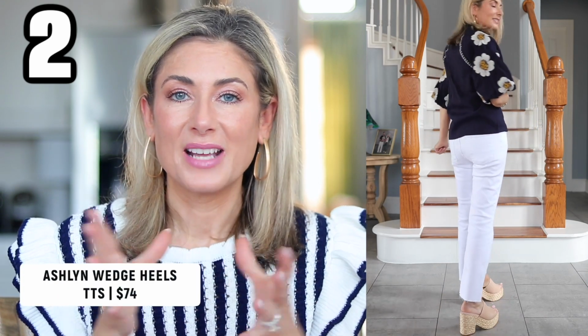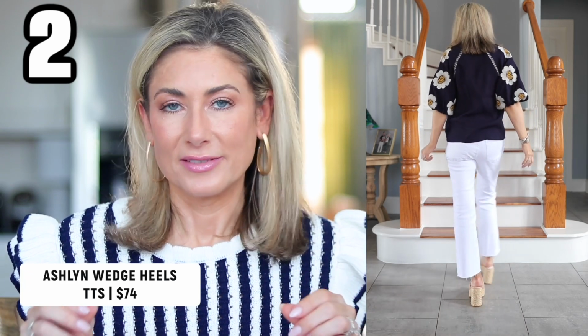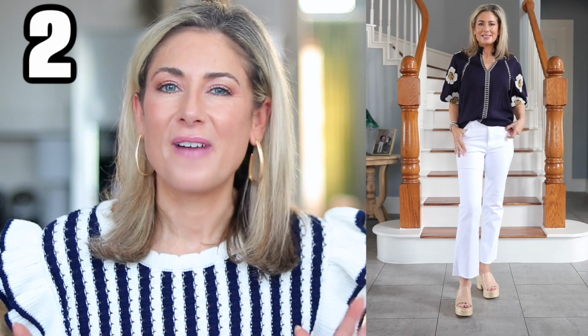I do want to comment on the wedge kind of sandals, if you will. They are very easy to walk around in. There is a little bit of a cutout for the heel, so it's not just a straight block wedge, which I feel with that cutout makes it easier to walk around. So I just wanted to point that out. And I'm not gonna lie, I love the added height. I am technically 5'3 3/4", so anywhere I can get a little extra height and it's easy to walk around in, I am a fan.